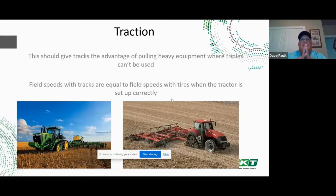So basically, with the track using only about 5% slippage and a tractor anywhere from 5 to 15, you would think that it would give the tracks the advantage of pulling heavy equipment where triples can't be used. And sometimes it does. If you're pulling real heavy equipment, like a lot of times you see 450, 500 horsepower tractors pulling rippers and stuff like that, tracks do work well for that. Field speeds with tracks are equal to field speeds with tires when the tractor's set up correctly. So in the field, both of them run about the same speed.